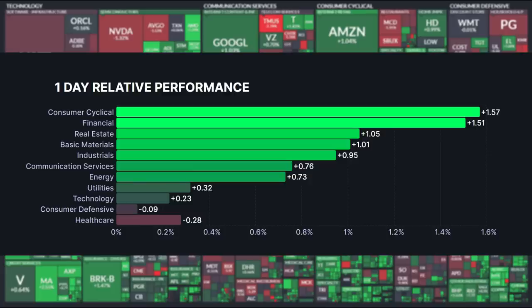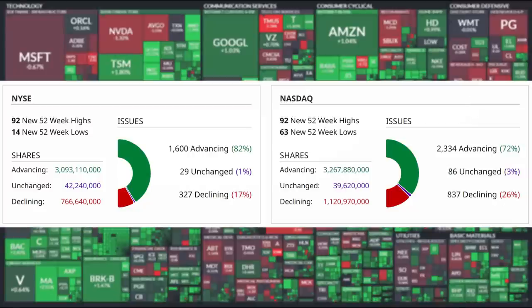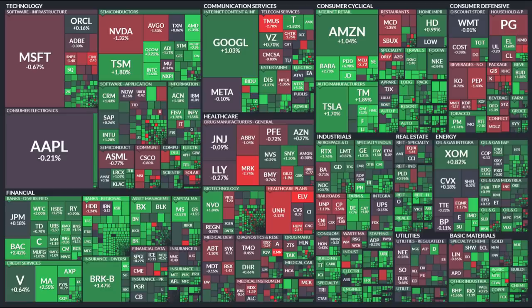So the managers right now are just allocating new capital into the laggards. Oh, they squeeze 2% here, 5% there, 8%, and then they book the profits and they move on. So for now, you cannot really trust the rotation, at least not quite yet. With that being said, the breadth was much better than yesterday, much better than a few weeks ago. The NYSE 82% advancing versus 17% declining. The NASDAQ 72% advancing versus 26% declining. We move on to futures.